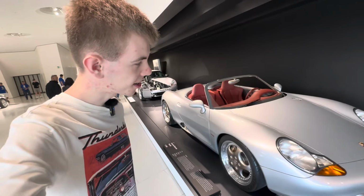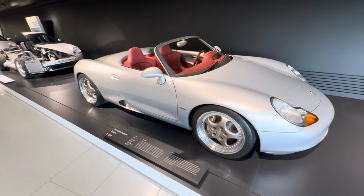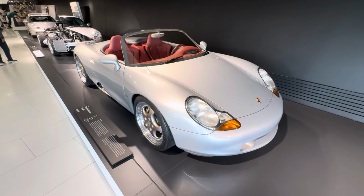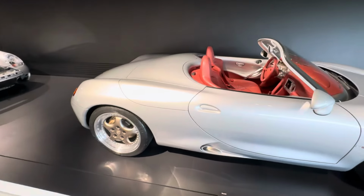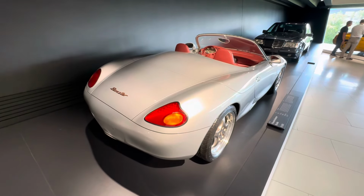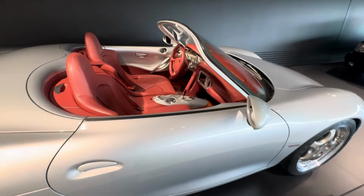So this here is a 1993 concept for the Boxster that came out later in the 90s. And it's nice to see one of these. I think it was Rennsport last year. They had one of these cars on show, and I was quite taken by it. I wasn't there, I must admit. It was just on social media I saw it. But it's great to see this concept, or study, as it says here, in real life, in the metal.